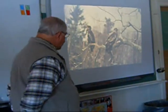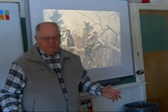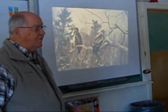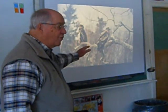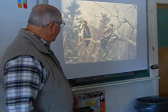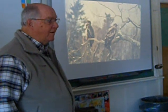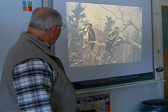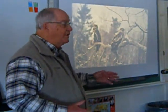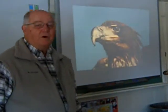You notice there's a lot of white in the plumage here, and it can be found on the breast or the wings, depending on how old the bird is. These birds are probably 2 or 3 years old. 4th year, they start to get a white head and a white tail, and then the 5th year, they are fully adult. So you'll notice there's other differences here as well. The immature birds here are as big as the adults.